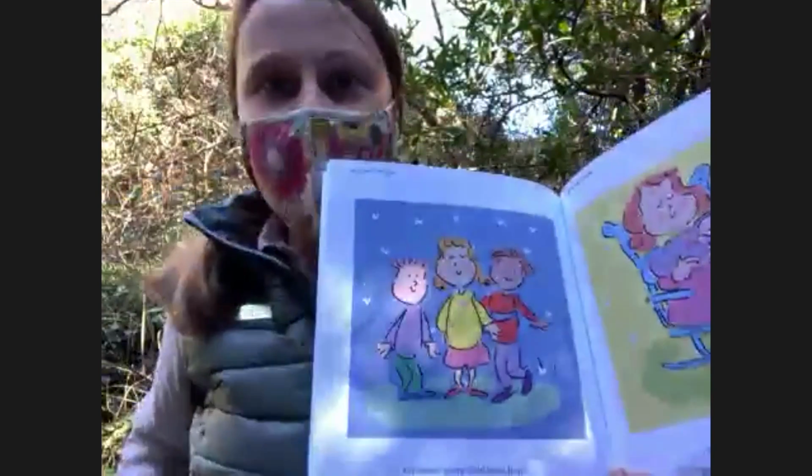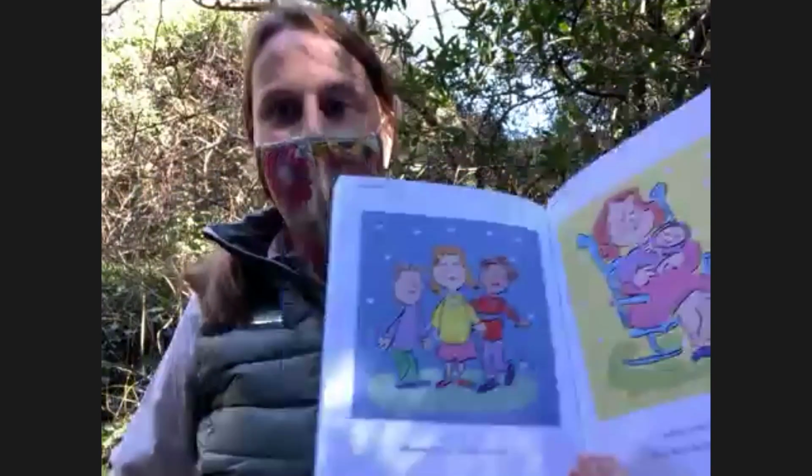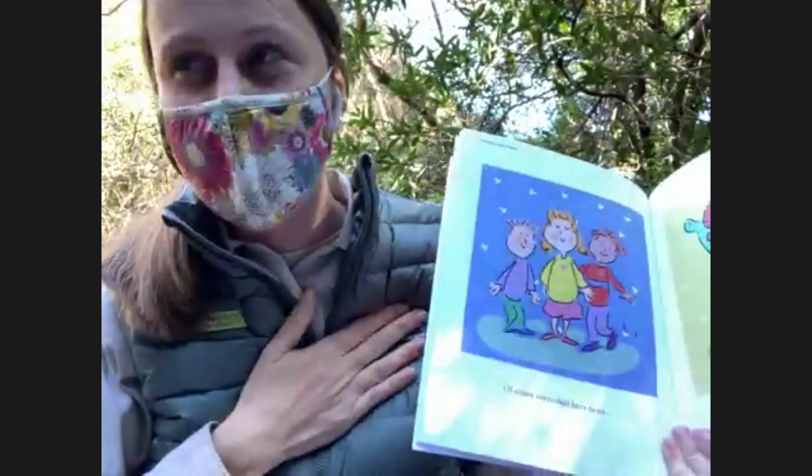Of course, every child has a heart. We know that. We just checked and made sure we had a heart. Everyone check and make sure your heart's still there. Thumbs up if your heart's still pumping.